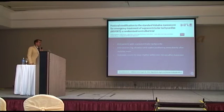And this is the gem of the group. So this is the one that, of all the papers, if you leave with any of them today, this will be your new typewriter keyboard. Very cool paper. This came out in the Lancet just about a month ago. It was the postural modification of the standard Valsalva maneuver for emergency treatment of supraventricular tachycardia.